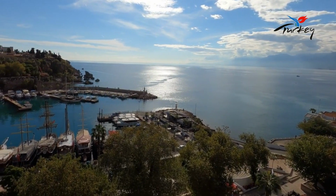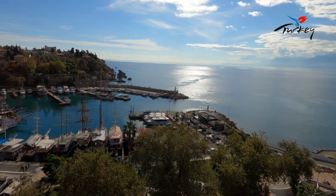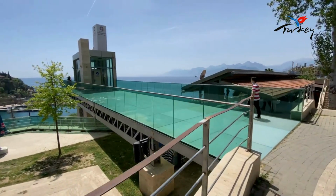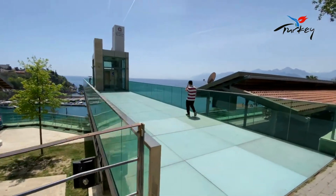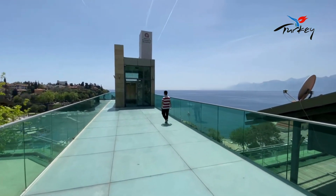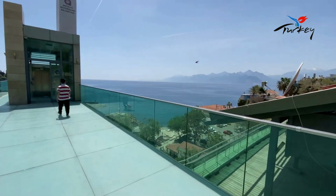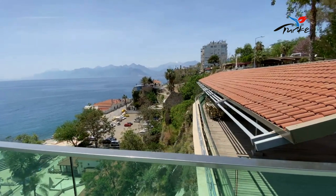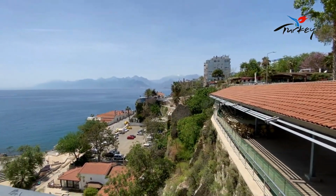If you want to watch Kaleiçi and Antalya from above after resting, your address will be Kaleiçi Panoramic Elevator. Kaleiçi Panoramic Elevator is a place that can be preferred by those who want to see their surroundings from a wider perspective while visiting the historical area. Thanks to this elevator, you will be able to see the historical buildings in Kaleiçi in full detail and make a short map of the area.